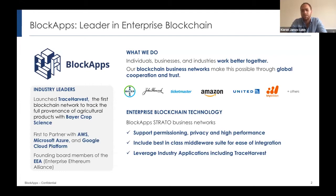John Whelan, who you may have heard from earlier, and you'll hear from later, is fond of 3Ps: privacy, permission, and performance. That's really what we aimed ourselves at in the early days of the company, and increasingly we have moved up the application stack. So we provide solutions for specific industries, like Trace Harvest, which was developed in partnership with Bayer Crop Science, one of our big customers, which I'll end up talking about today.